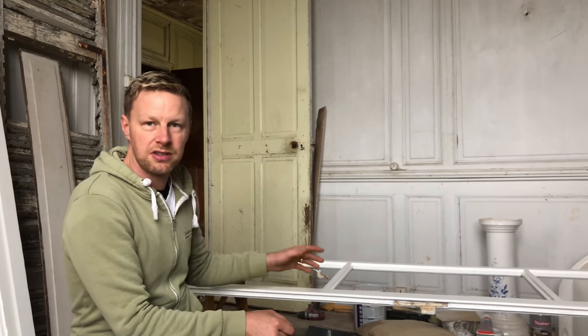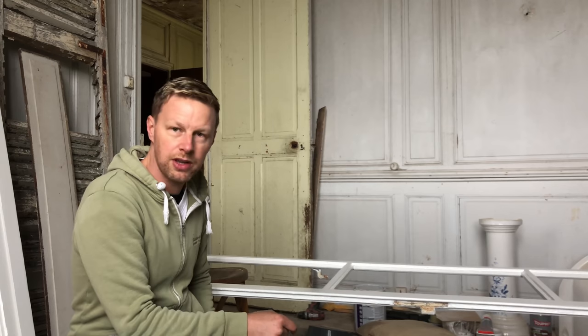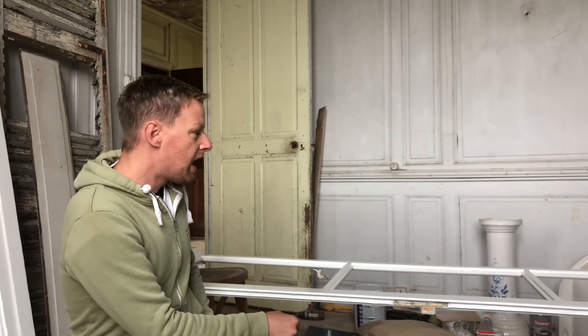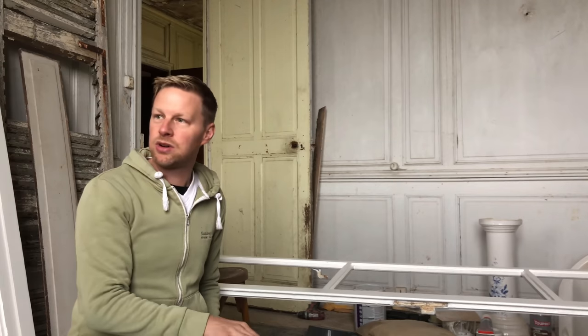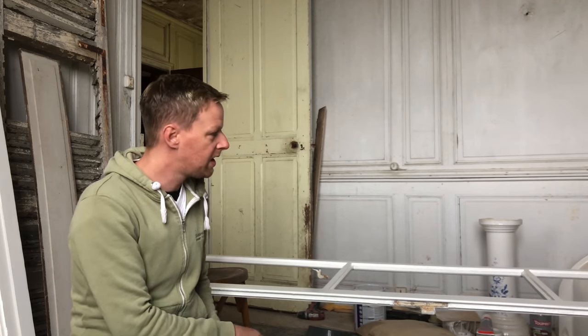So it'll be the same process as I did upstairs on the third floor. Putting the putty in, putting the little tacks in, getting the glass and then putty in again. Just on a bigger scale. So I've got this one to do and then the next one, and then hopefully we'll be able to get them back in place and stop the water coming in.